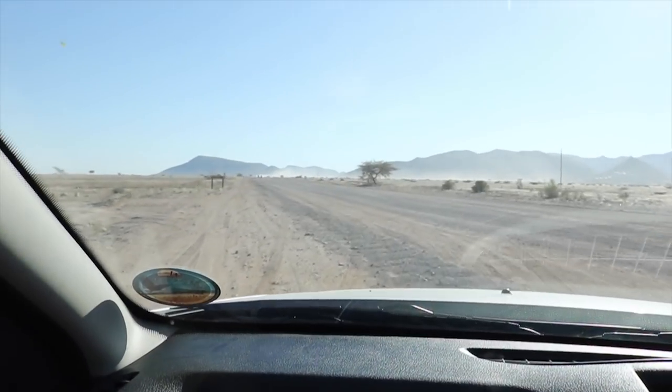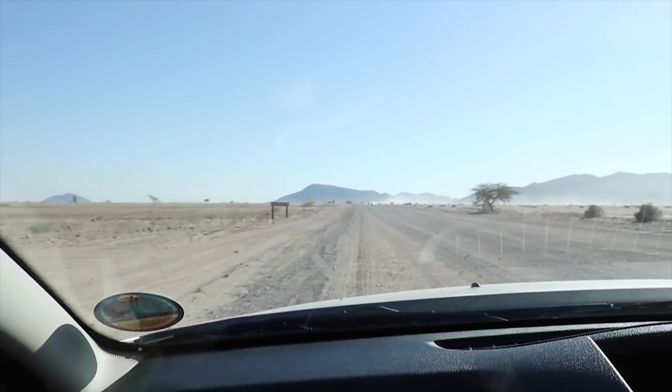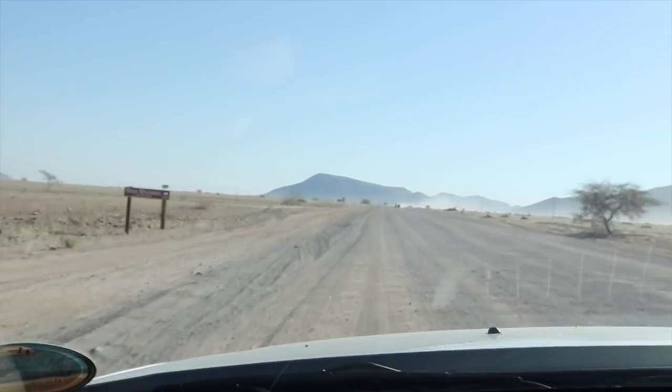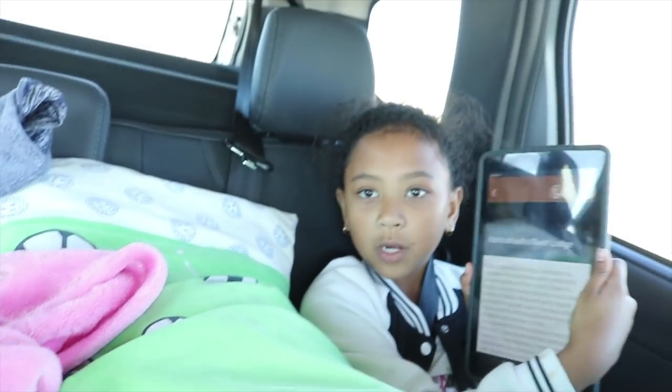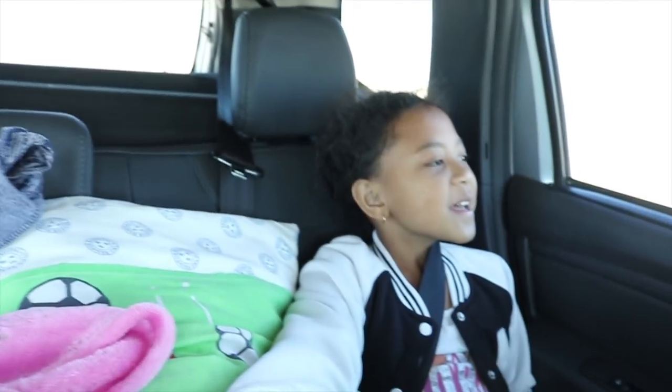Bye. Okay, so we are back off to Windhoek, and maybe we'll have some detour here and there just to show you the place. That is our Gondwana adventure. Yes, we had a nice time. It was great. We enjoyed ourselves. I'm busy reading about Gondwana. We met our friends and people, and we had fun.